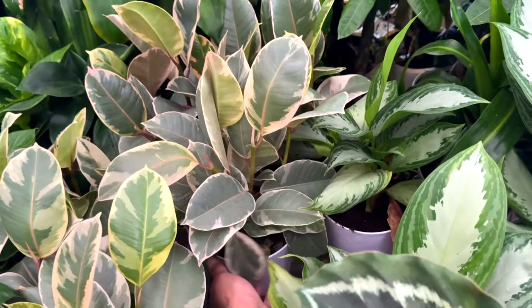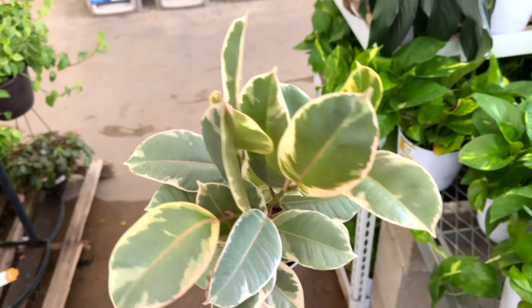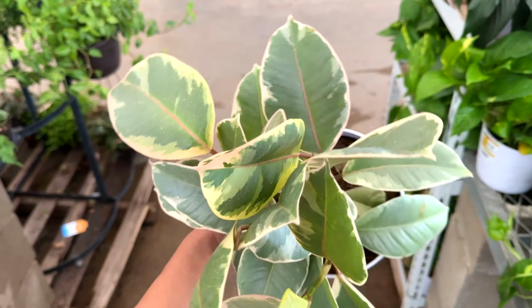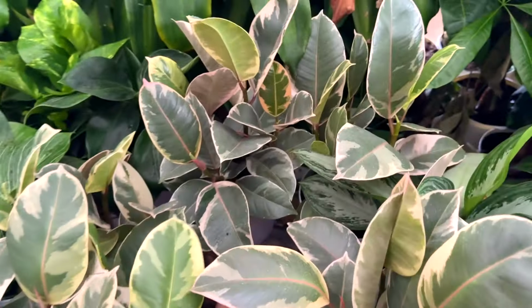And then these ficuses, these sell for $10. I already have one. I'm just gonna try to admire it and suck it all in, absorb it, whatever you want to call it, so I don't got to take it home. But that is such a good deal.